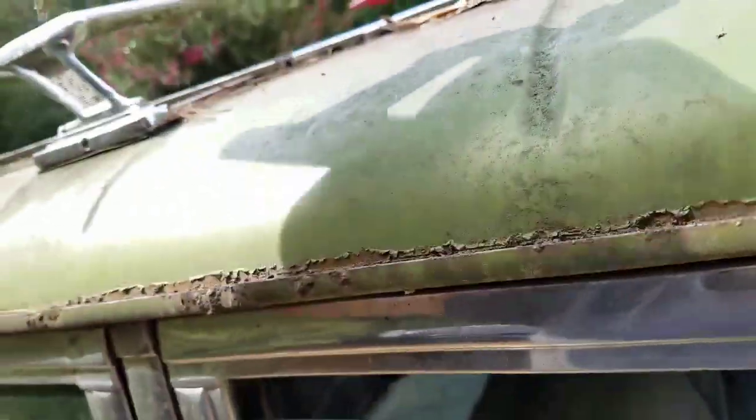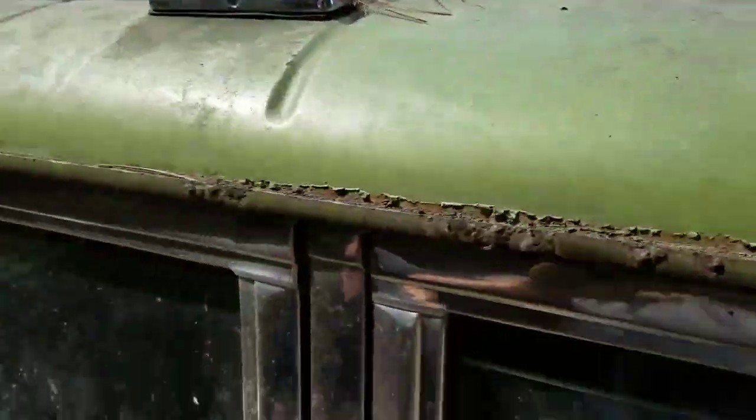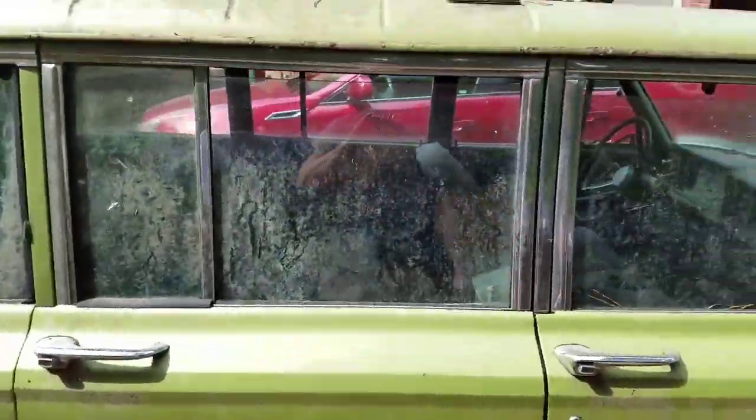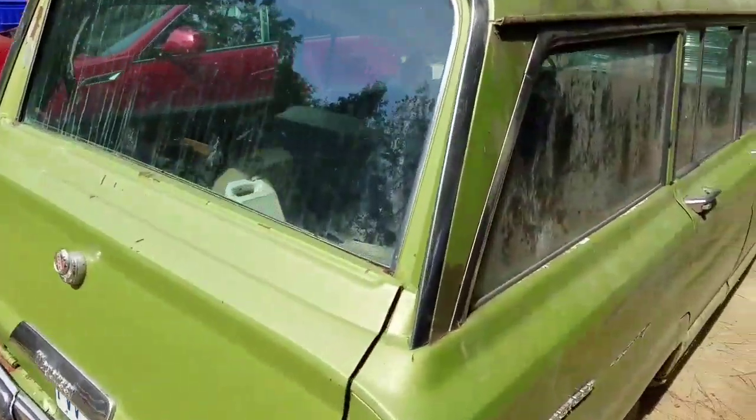So what it's missing is the driver's side mirror. As far as externally, that's basically it, and that tail light over there. So original hubcaps are in the back. 1, 2, 3. I don't know if there's a fourth one or not.